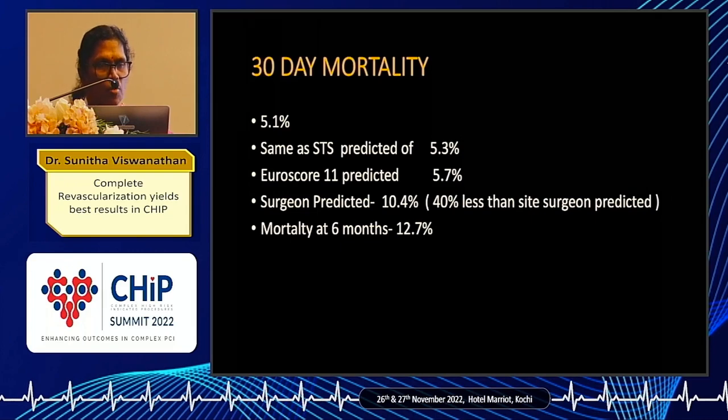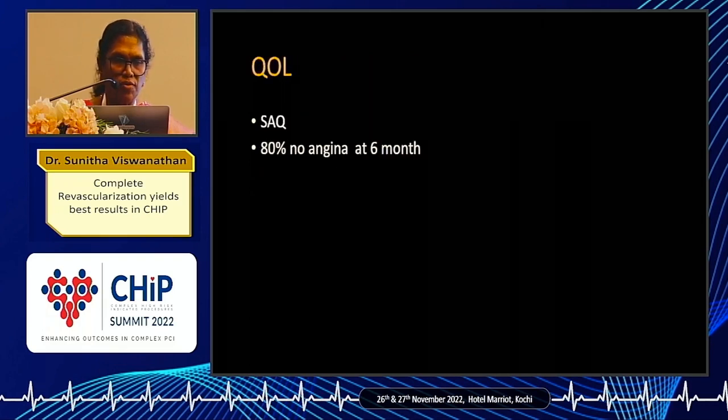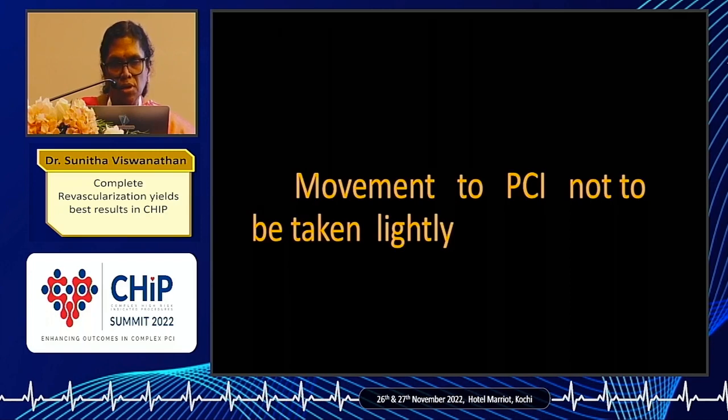Now look at the 30-day mortality. It was 5.1%, and this is the same as the STS predicted mortality of 5.3%, and the EuroSCORE 2 predicted mortality of 5.7%, and surgeon predicted was 10.4%, and mortality at 6 months was 12.7%. Quality of life: 80% had no angina at 6 months.